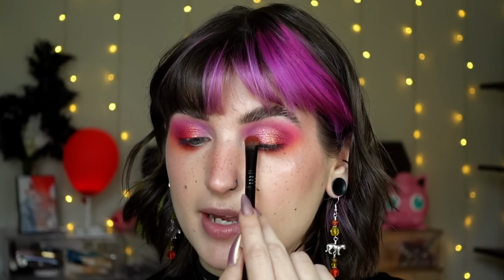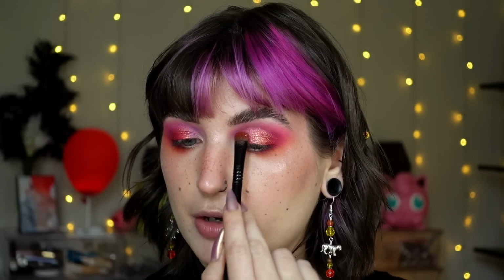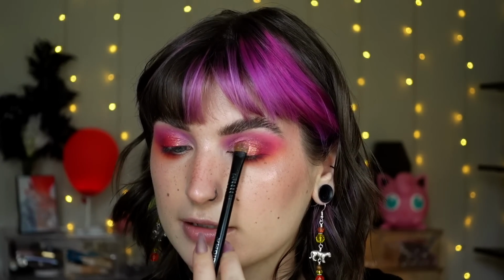Flipping that same brush over, grabbing a little bit of fauna, and I'm gonna start popping that in the front, just to build up a little bit of dimension on the lid. Again, I did want it to be mostly focused on that corally shade, but I felt like adding this little twinkle of another shade would be cute, especially next to that purple. Oh yeah. I just love that shift of that pink that fauna has mixed with that coral. It's so cute. I'm just gonna grab a tiny bit more of fauna to pop in my inner corner.